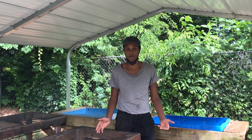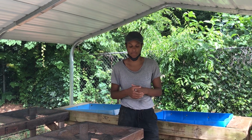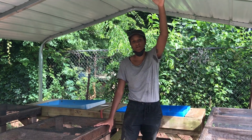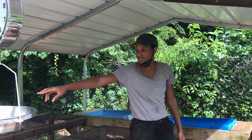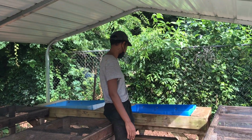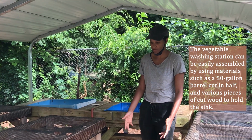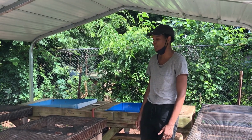So this is our wash and pack station. As you can see, it's very small, fits the size of the farm, but we're able to get a lot of things done in here. We've got our drying racks. We have overhead to protect our veggies from any sun damage. Scale. We've got our double barrel wash station here. Again, we keep the gravel all around to support the proper drainage in the area.